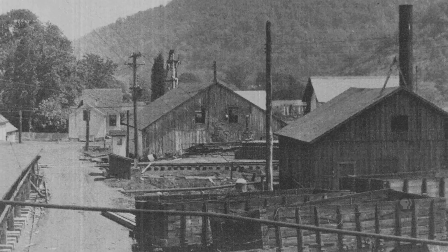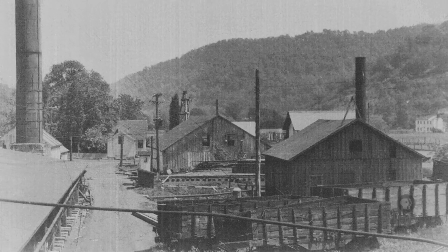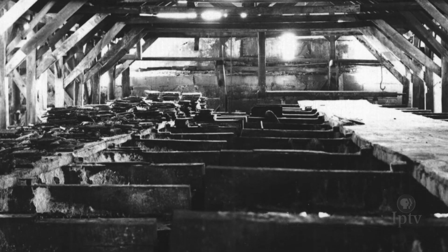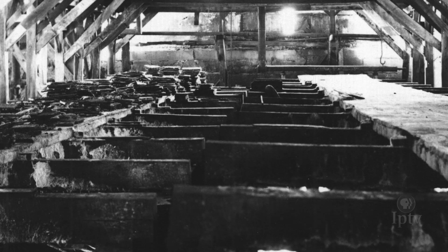The salt industry thrived in this corner of West Virginia in the 19th century and was the state's biggest consumer of coal before the Civil War. Pork processors in Cincinnati were the primary destination of salt from the Kanawha River Valley.